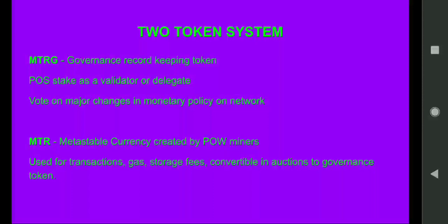So each Meter is being created with 10 kilowatt hours of electricity using a SHA-256 proof of work, which is the same as the Bitcoin protocol. The main difference, though, is that the block reward for the Meter token is elastic instead of fixed. And that's the main difference.